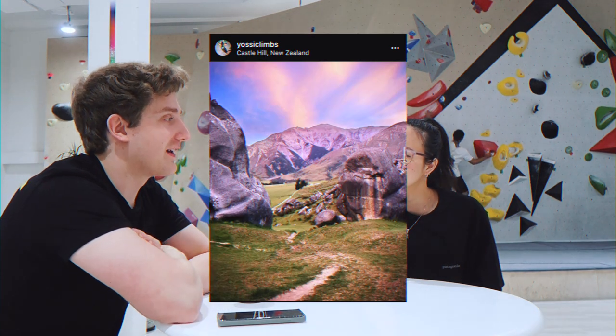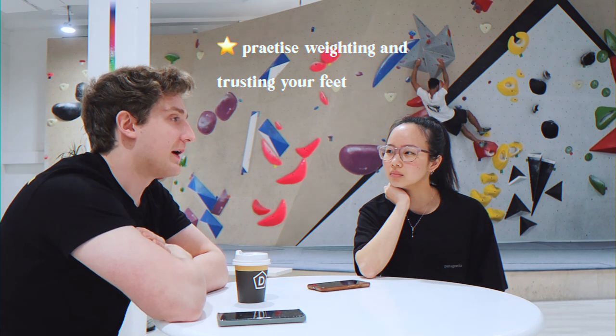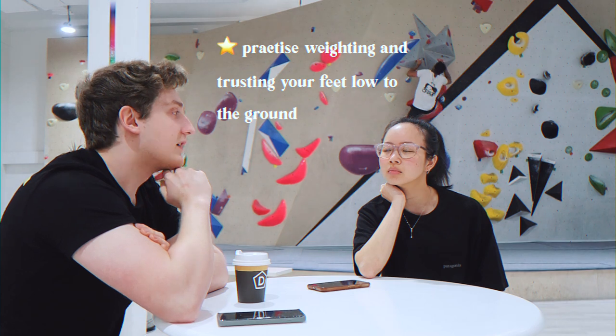When we were climbing in Castle Hill, I remember we were all saying that a weighted foot never slips, because the harder you push on it, the scarier it is, but the more pressure and friction there is and the less likely you are to slip. So I think being able to practice things like that on slabs that are low to the ground is really good, because it is scary.